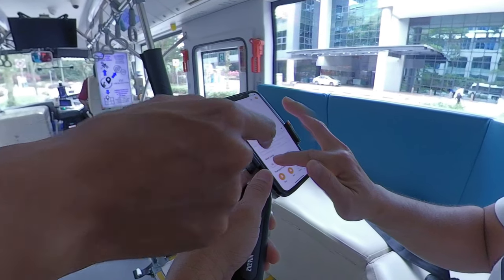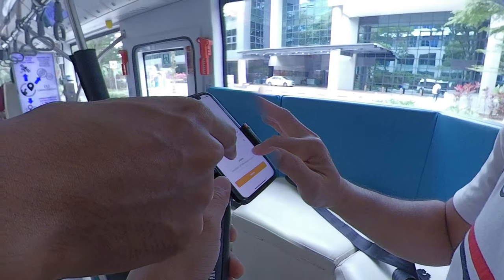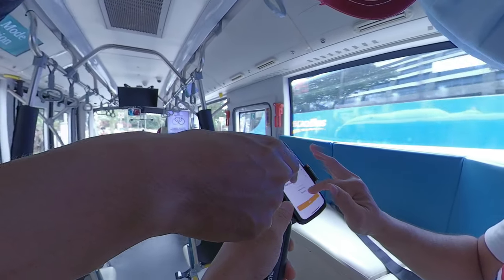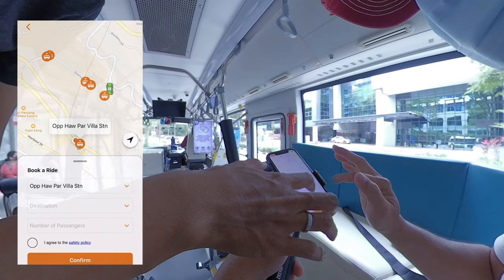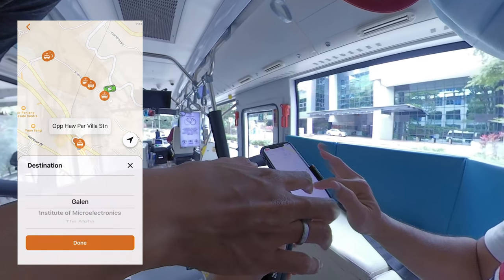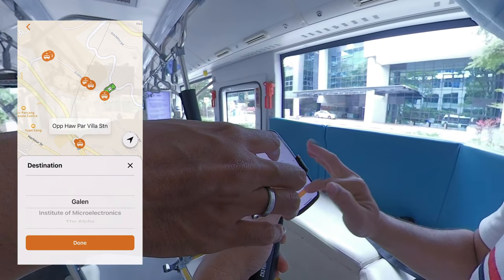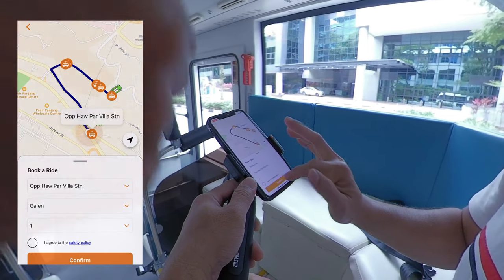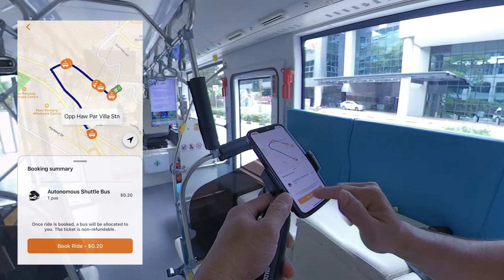Press make another booking, and then pick up location. You put Teletec. Oh, this is the Teletec part. No, this is Galen, but we'll book from Teletec instead. So don't press first. Okay. Now press Papa Villa. Here. Yes, opposite Papa Villa. This one, Papa Villa. Yes. Okay. Going back to the same. Yes. And number of bags, one. And then tick, and then you are done. Follow that. Okay, so book. Same book, right?